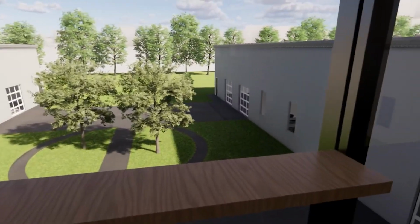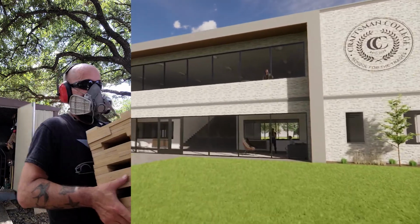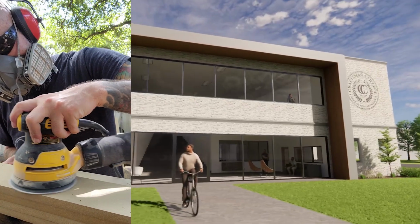This wasn't the biggest project I've done, but it might be the most meaningful, because I believe in what this place stands for. That skilled labor is not plan B, and hands-on learning and good design can work together.